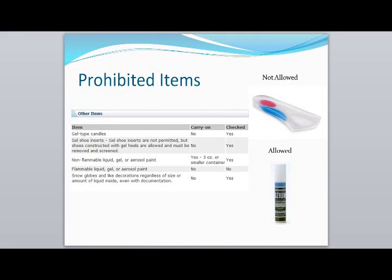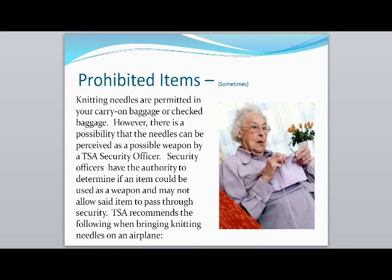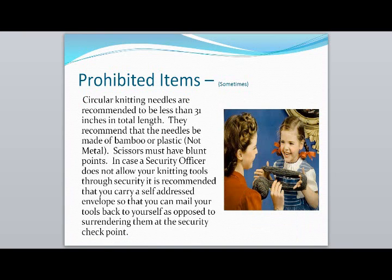Okay, I have a big caveat for the cranky TSA person. Okay, there's the knitting needles. Watch out. She's dangerous. Not that they profile, but knitting needles are permitted in your carry-on baggage or checked baggage. However, there's a possibility that the needles can be confiscated. Security officers have the authority to determine if an item can be used as a weapon and may not be allowed. They will tell you that circular needles are okay, if less than 31 inches in total length, I guess.